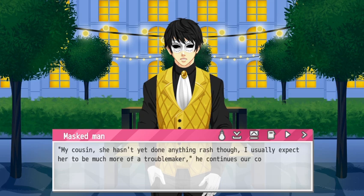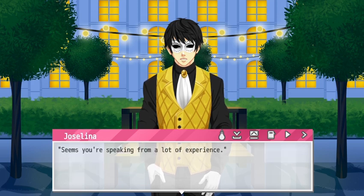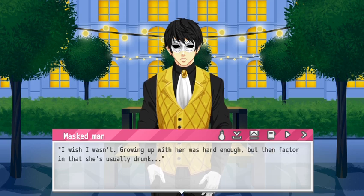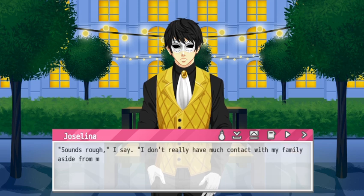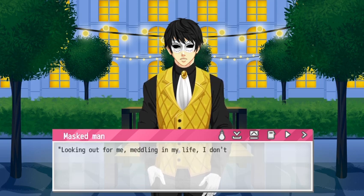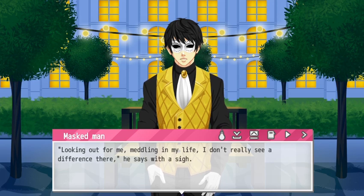My cousin. She hasn't done anything rash yet, though. I usually expect her to be much more of a troublemaker. He continues their conversation, like nothing happened. Seems you're speaking from a lot of experience. I wish I wasn't. Growing up with her was hard enough, but then factor in that she's usually drunk. Sounds rough. I say I don't really have much contact with my family aside from my mother. I think I would have liked having an older sibling or cousin looking out for me. Looking out for me, meddling in my life. I don't really see a difference there, he says with a sigh.